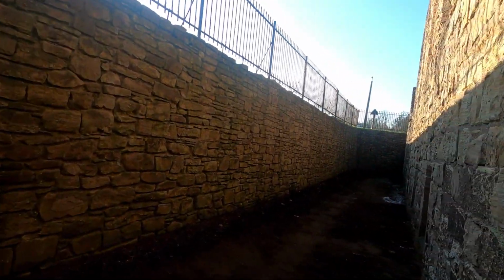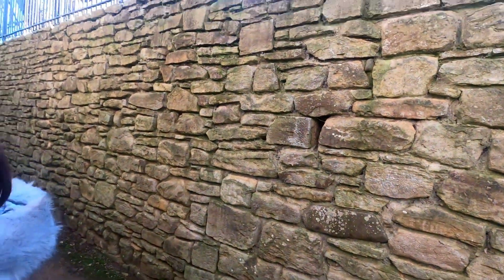I think you can go in there and come up the other side. Yeah, we'll do that in a minute. What's around there? I was thinking it was like a moat, but it's not. So we're just up there.